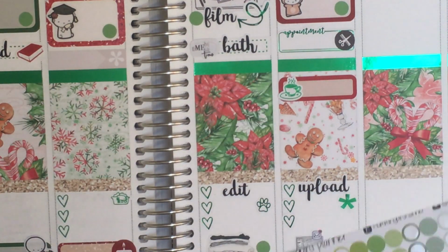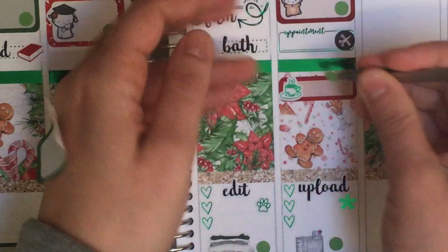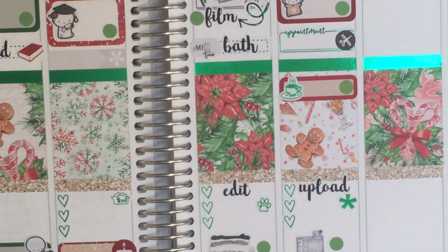And another dot. Which one's this? Is it this one or this one? No, it's this one. And another dot there. Cool. So that's for my meeting in the evening. And that's everything for Friday.